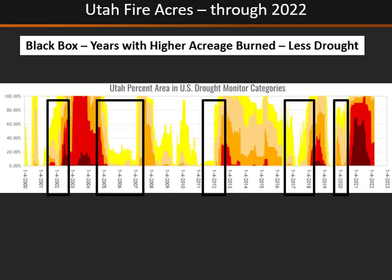Looking at this is just for Utah, our acreage and how it compares to drought, but this is really similar across the Great Basin. The boxes in black show the years that we've seen above normal acres burned across Utah, and again similarly it represents the Great Basin as well, and you can see that generally happens in years that we are not seeing significant drought.